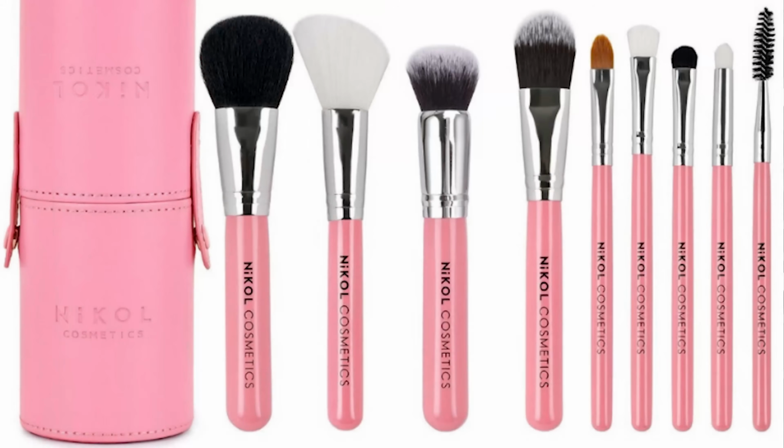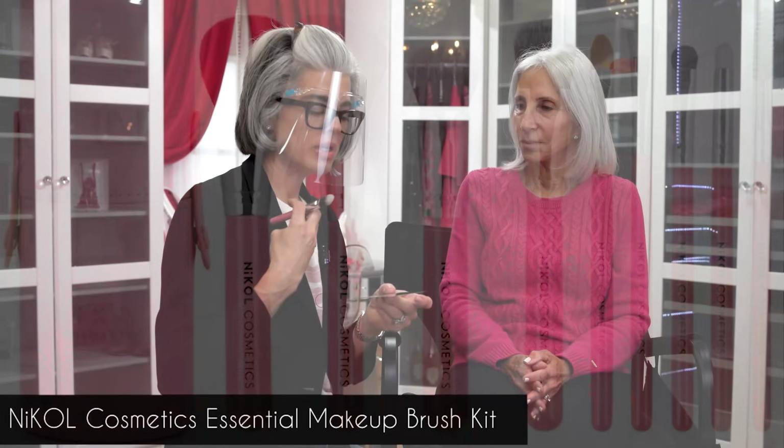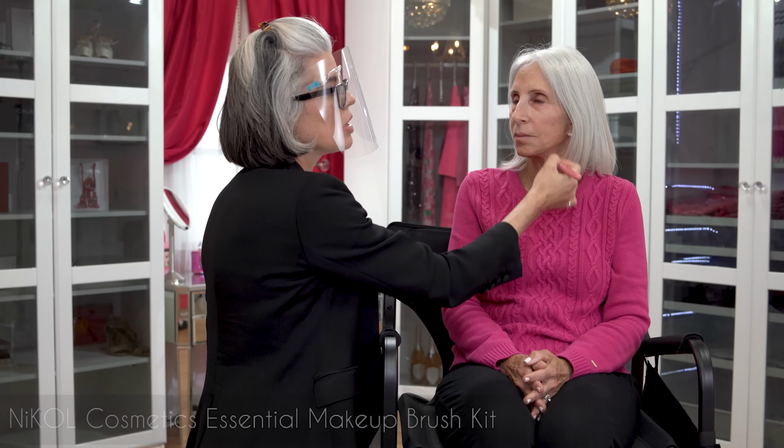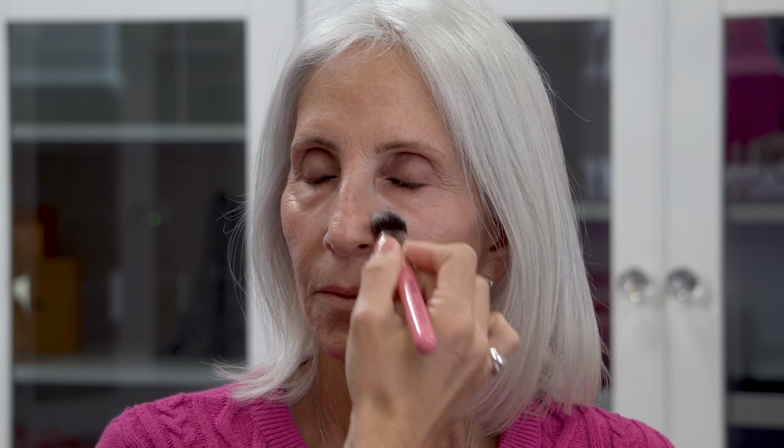So I'm going to just be using my Essential Makeup Brush Kit, 9 beautiful vegan brushes, just everything you need, taking out the foundation brush, and I'm just going to take a little bit of this beautiful oil, and it's like a dry oil. It's not greasy. It just really absorbs nicely into the skin and gives a beautiful glow to the skin. You're going to see that once I apply this, but I'm just doing a little bit of a nice application just so she gets that hydration before we put on any face products. It feels very light. Yeah, it's really nice.